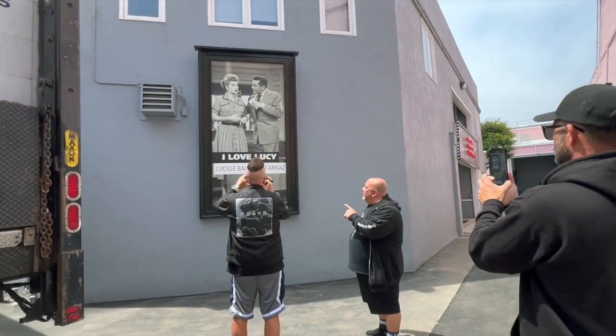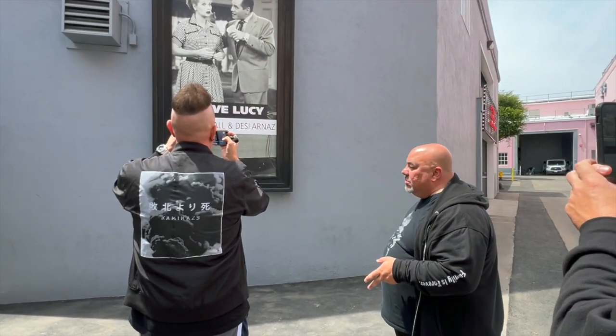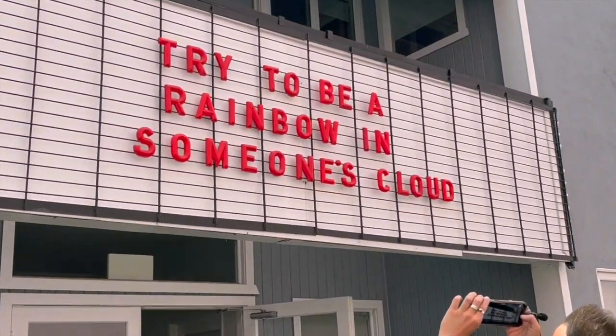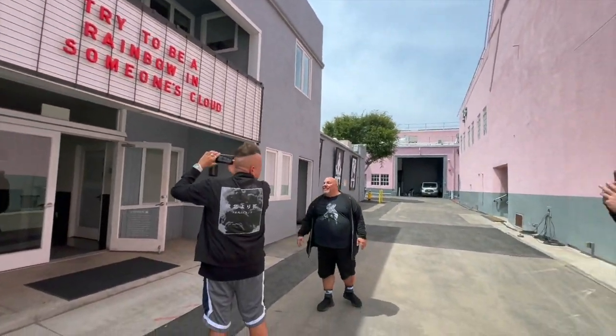Where he's buried. Picture long enough, you can hear it talk. We'll see, you have explaining to do. Yeah, the money. Isn't this a great line? Try to be a rainbow in someone's cloud. So cool.